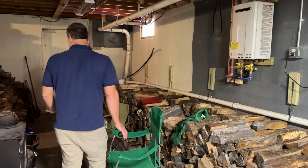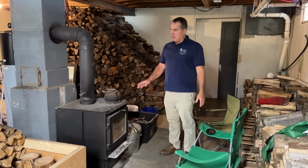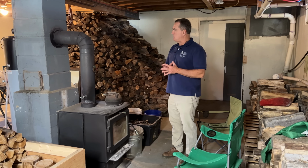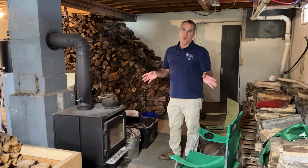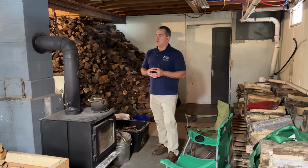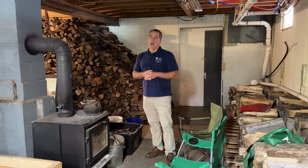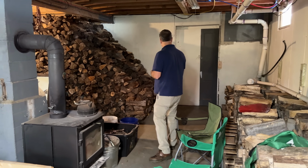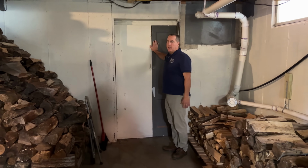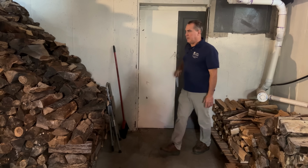I'm not sure. We do have a wood stove hookup here in the basement, and this heats the entire home. 3.5 cord roughly last winter to heat this entire house, and almost no gas heat at all. About 100 gallons of gas is what she reported to me as last year's use, and that included running the cook stove upstairs. Over here, this is a door that goes out to the breezeway in between the garage and the home. So there is an exterior entrance into the basement.